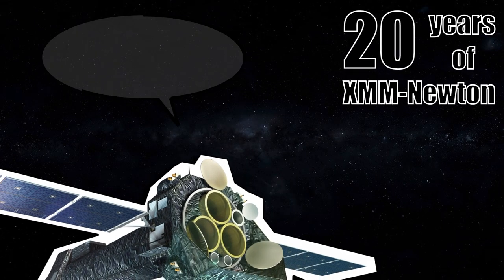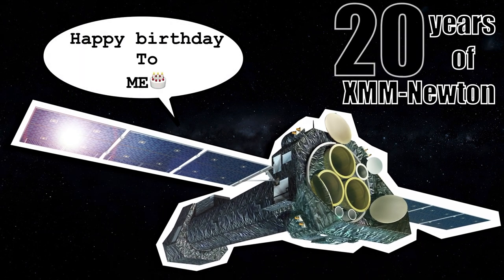This week we're at a very special location. This is the XMM control room and it's XMM Newton's 20th anniversary. I've got two very special guests here today and they're going to be telling us a little bit about XMM. So let's start off, tell us who you are and what you do.